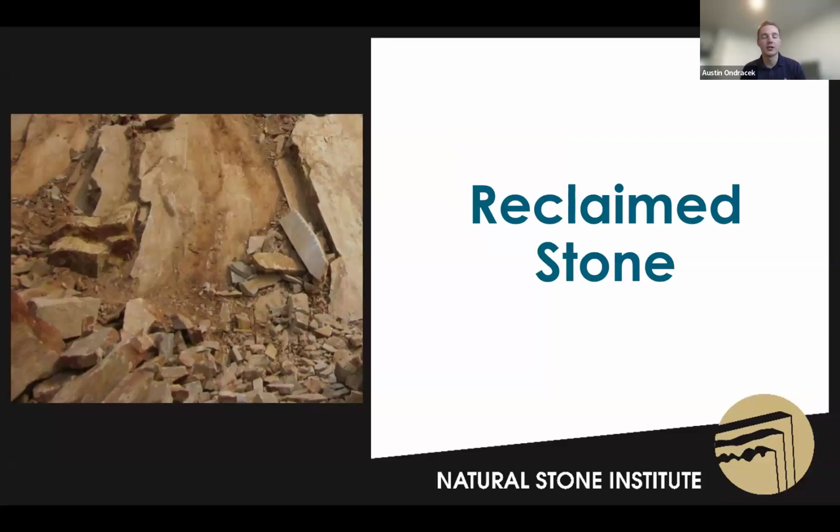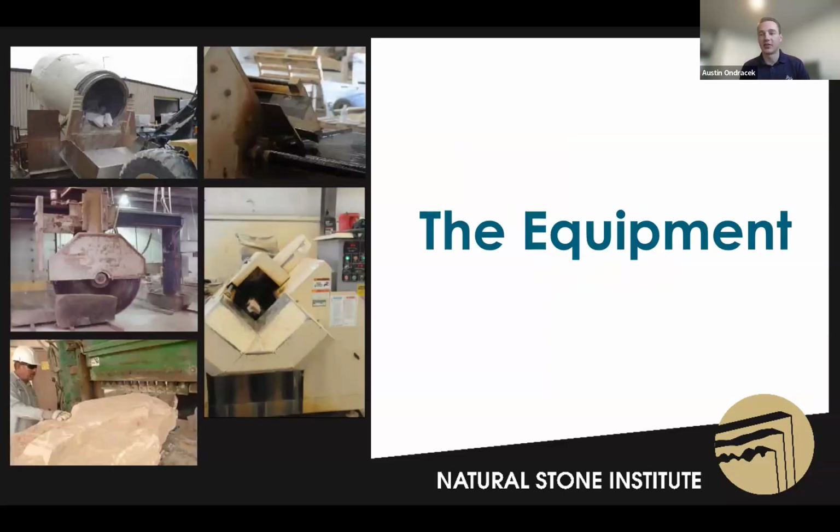So, reclaimed stone, getting it from quarries. If you've ever been to a quarry or done a quarry tour before, you see just big piles of stone kind of pushed to the side in random piles and shapes and segments. All of that stone is used for a purpose, whether it's going to be crushed into an aggregate, it's going to be recycled or bought back through buyback programs. All of it is being used for something, even if it's not looking like it's being used at that exact moment. And really, the equipment side of things is what makes that possible.